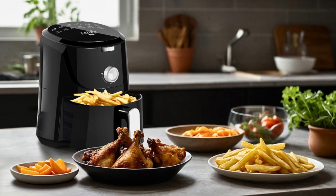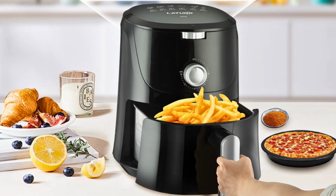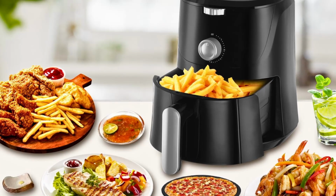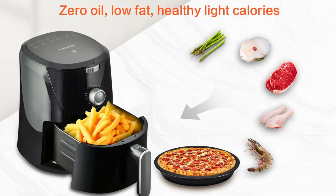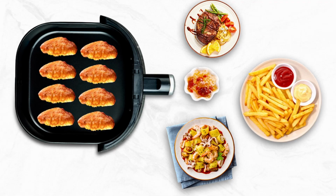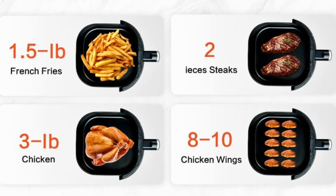Effortless cleanup. The dishwasher-safe basket and non-stick coating make post-cooking cleanup a breeze, saving you time and energy for what matters most: enjoying your meal. Budget-friendly performance. Priced competitively, the Lature air fryer offers premium features at a fraction of the cost of high-end models, making it an excellent value for money.